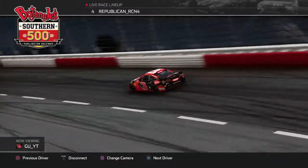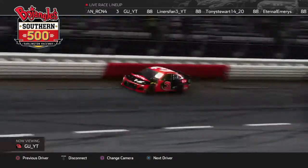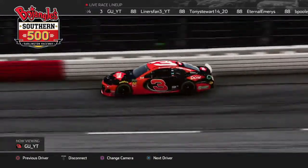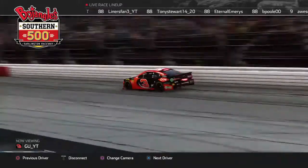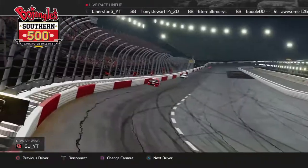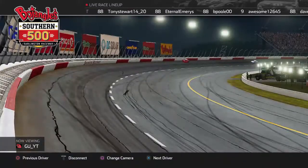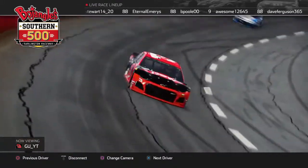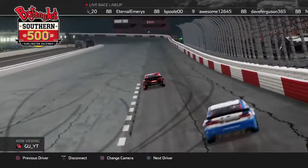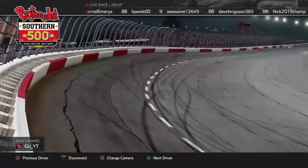GU smacked the outside wall exiting 2, but he still keeps that gap the same. Almost into the outside wall exiting 4, crossing the line, lap 21 of 47. Oh, GU got a little loose coming out of 2, so does Awesome.